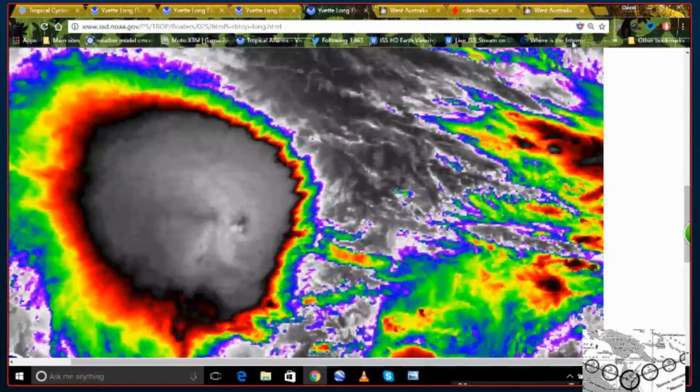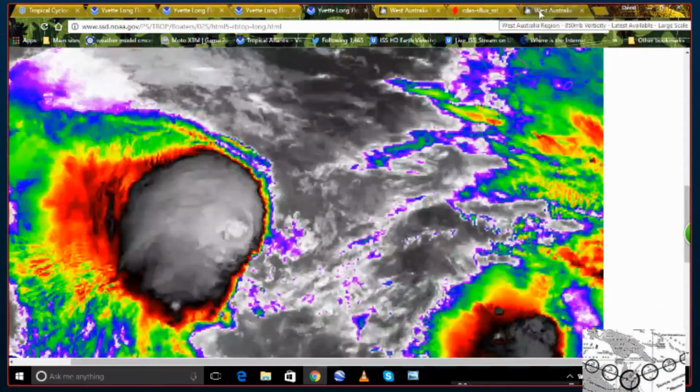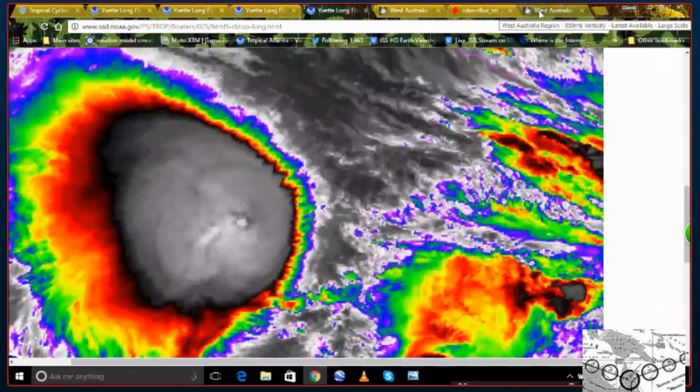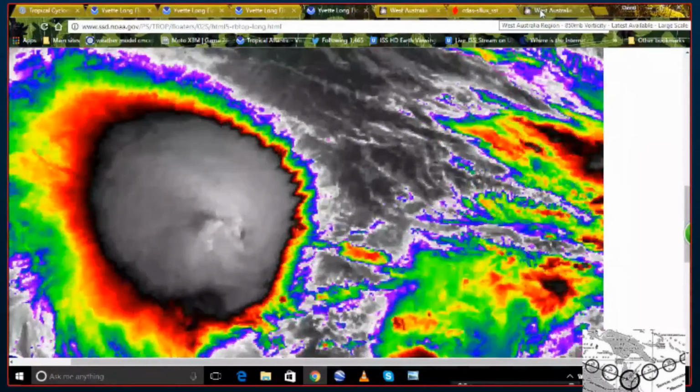Sea surface temperatures are good. Structure is waning. So depending on where it hits and how strong it will be, we will not know until it makes landfall.